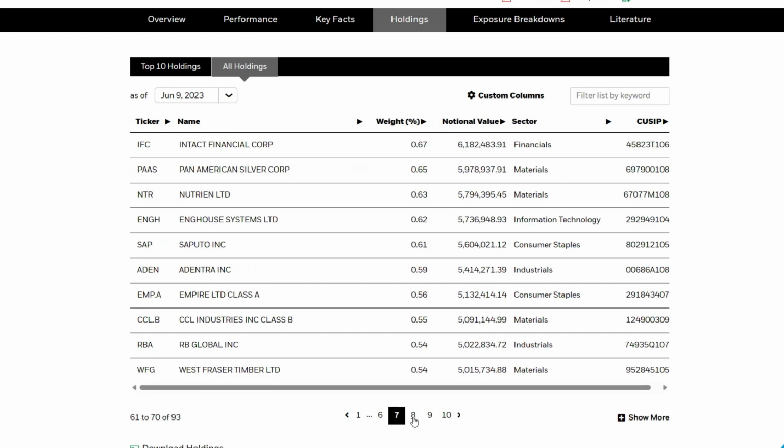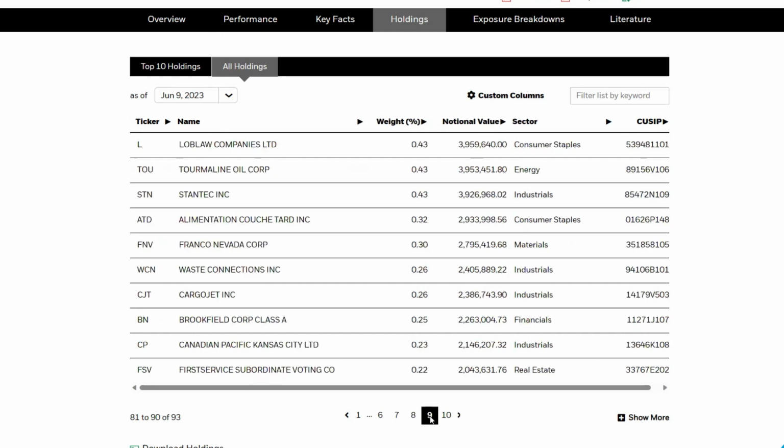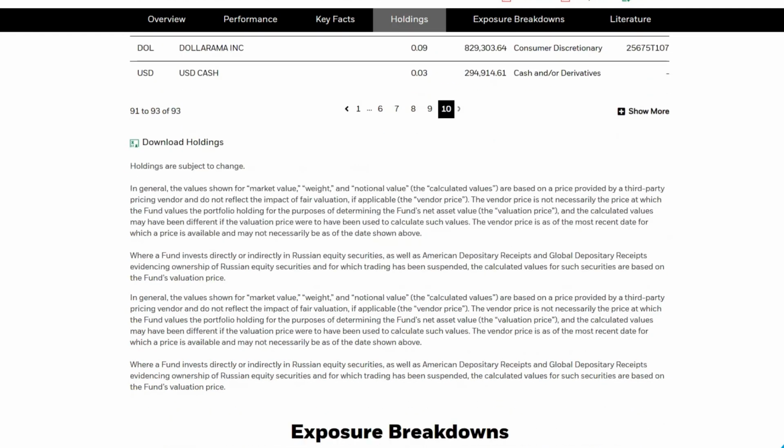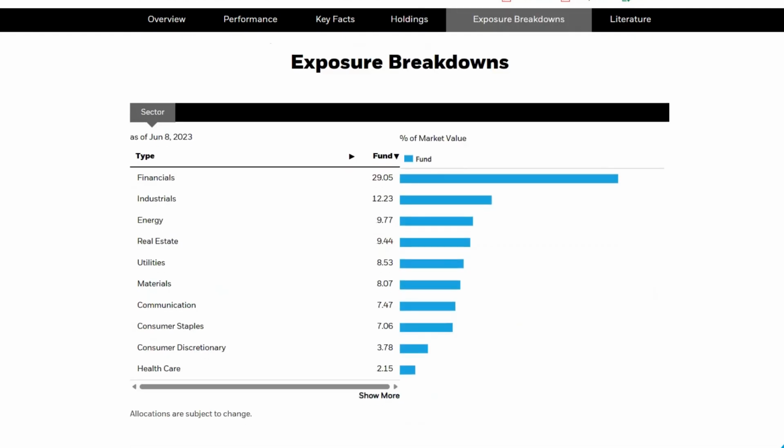So really good in terms of diversification if you would like to spread your risk and have more exposure to different types of businesses in Canada. Looking at that by market exposure breakdown, the biggest exposure is to financials at 29%. Following that, we have industrials, energy, real estate, utilities, materials, communication, consumer staples, consumer discretionary, and lastly, healthcare.